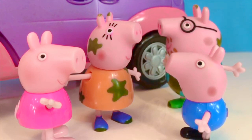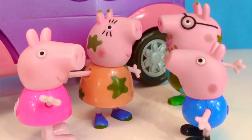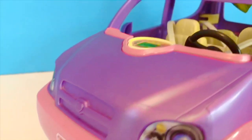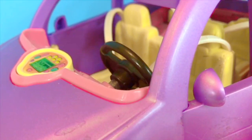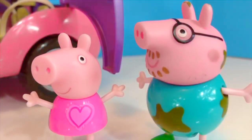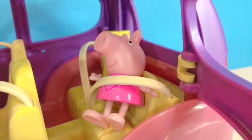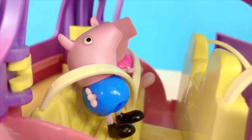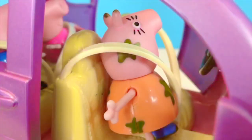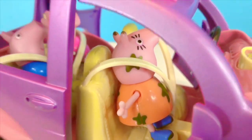It's the weekend and the Peppa Pig family has something very exciting they're going to do. They're going to hop in their purple and pink musical Fisher-Price SUV. Hop on in, Peppa. Peppa buckles her seatbelt. So does George. And Mummy Pig sits in the passenger seat. She buckles up her seatbelt as well.